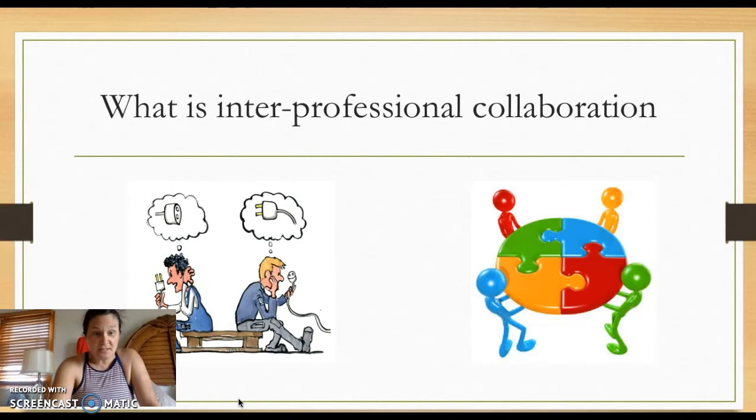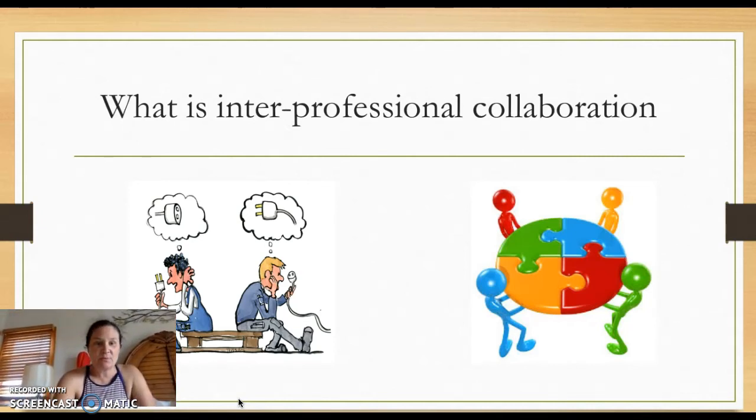We don't want to be like these two where one has the outlet and the other has the cord and no one talks to each other, so things get missed. And that is not what we want to have happen. The World Health Organization states that with interprofessional collaboration there are better family health, infectious disease, humanitarian efforts, response to epidemics, and non-communicable disease outcomes. And this is why it's so important for all professions to be able to talk together and to collaborate.